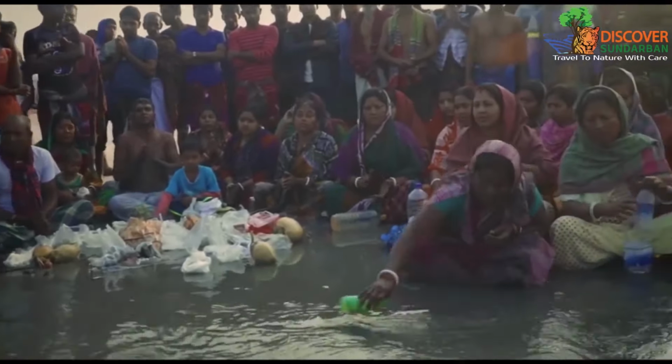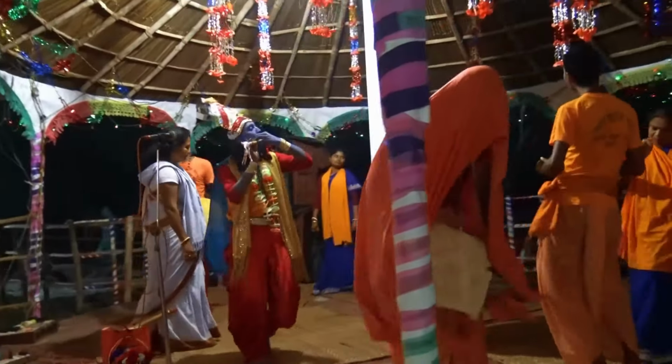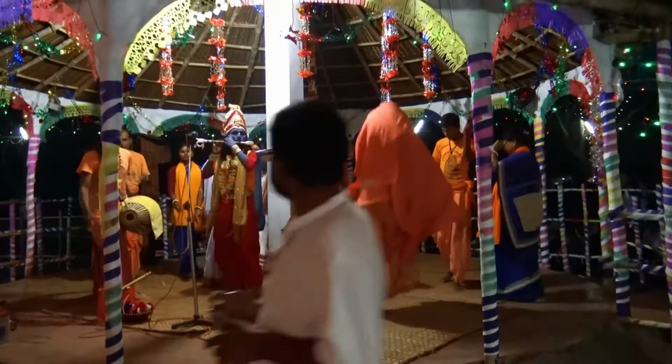I've never seen it myself, but from what I've heard, the festive mood is really amazing. Devotees from all over the world, even India, come here for the Rash Purnima. Purnima here means full moon, and for the anniversary of Samudra Snan, which literally means sea bath.